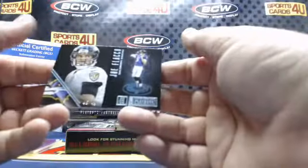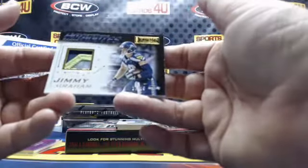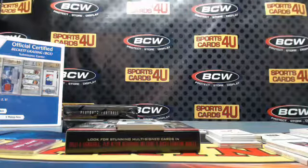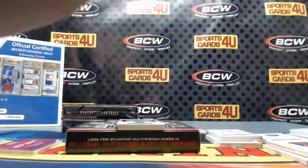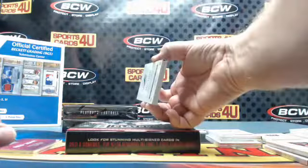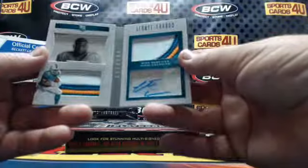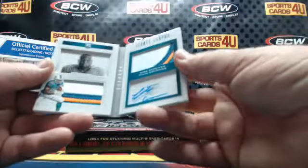/45/49. Ravens, Joe Flacco. 4-color patch, 17/25. Hot route, Seahawks, Jimmy Graham. Ooh, this is going to be low numbered. /3/25. 4-color patch, 4-color patch, autograph. Rookie, Dolphins, Leonte Carew.